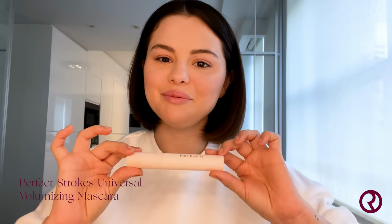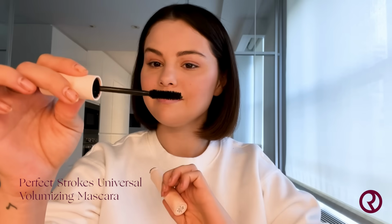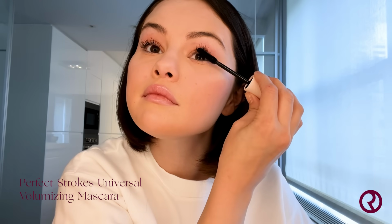Now I'm going to apply my Perfect Strokes Universal Volumizing Mascara. This mascara is truly universal. For my lip, I'm going to mix Lip Souffle Matte Lip Cream in Courage and Stay Vulnerable Glossy Lip Balm in Nearly Rose. I love mixing these two together to create a neutral glossy pink look.